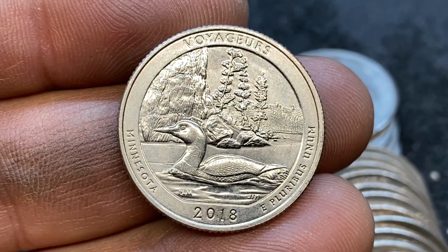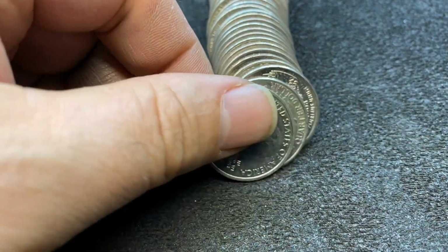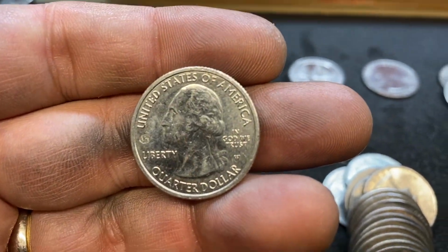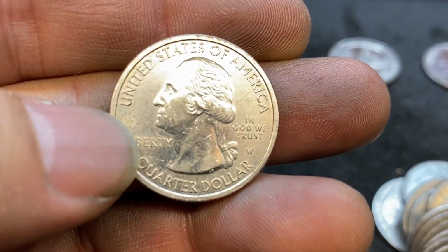Anyway, beautiful coin. Just getting into roll 26, and to my surprise, I thought it looked shiny when I opened it and laid it out. We have another W. Let me zoom in a little bit. There we go. And you can see this one's going to be a 2020 because we have that V75 privy right there.